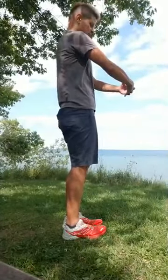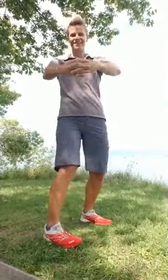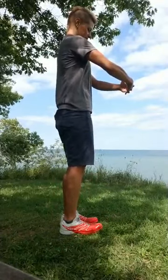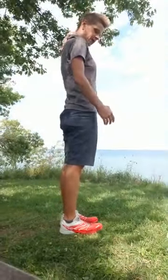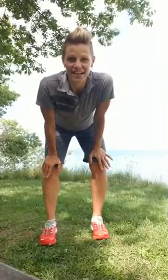It's almost like you're holding a giant ball. Okay? So that's what that looks like. And you should feel it with a chin tuck. You should feel it all throughout your upper traps and then between the shoulder blades. Okay? All right, heading on down the chain.